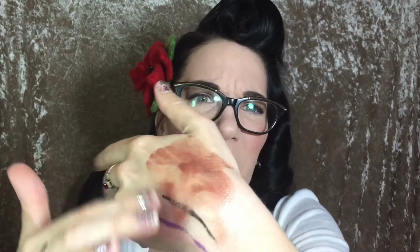And I got a lot on, so it's going to take a second to really show it, but it just gets patchy. Look at that. Ugh. And streaky. Ugh. Just no. The formula is poo. Look how well those eyeliners are holding up. Those suckers don't budge. Glad I did not pay for it. Would not pay for it. And now that I've said that, it's going in the garbage.